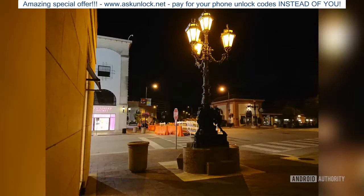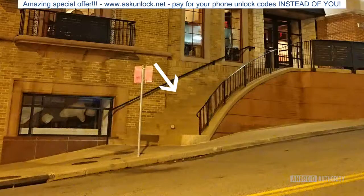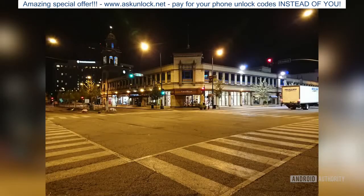And in low light, the photos look overly processed so that it makes noise really easy to see, and you get a lot of weird artifacting in places that you would not expect to see them. And highlights are also very overblown. You get a lot of lens flares, a lot of streaking, and a lot of blooming, and the lack of OIS really hurts the performance of this camera.